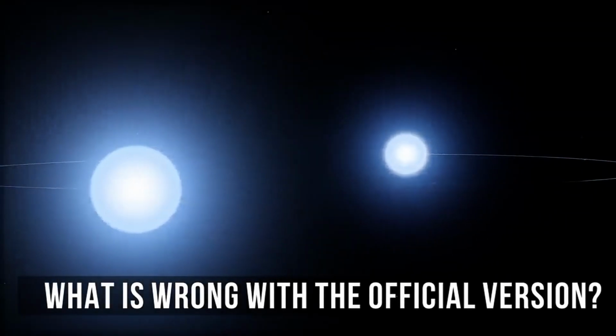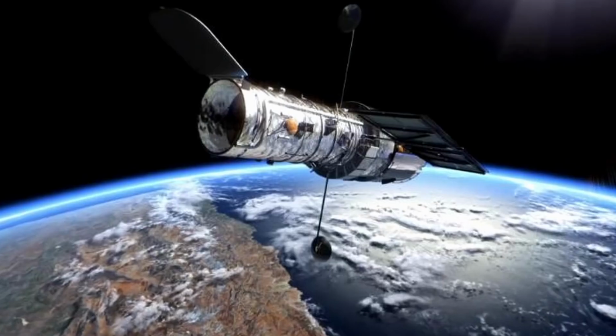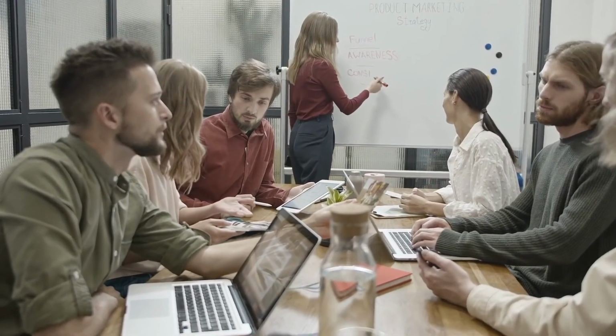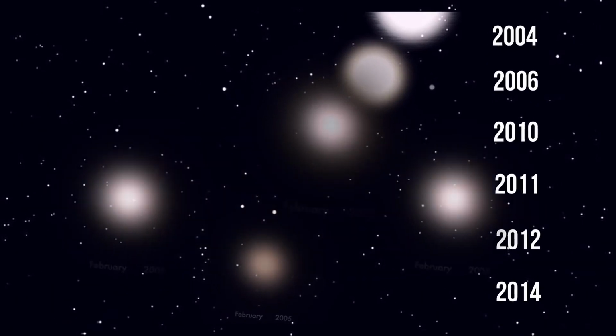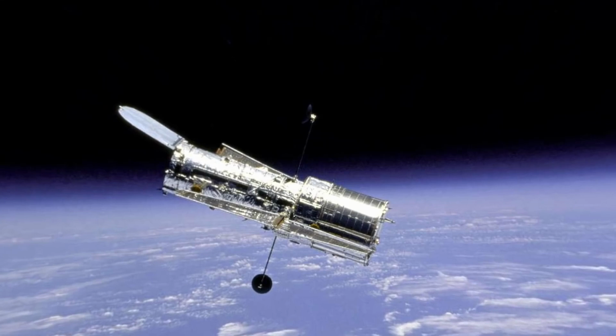NASA's presented an official version, full of flaws, coincidences, and inconsistencies. What's wrong with the official explanation of Dagon's disappearance? Back in 2011, scientists already doubted that the planet was real. They reviewed the photos made by Hubble once again and concluded that there were actually 2 planets. However, in 2020, a team of researchers at the University of Arizona double-checked the data and figured out that neither 2 Dagons nor 1 Dagon had ever been there. What did Hubble photograph then?